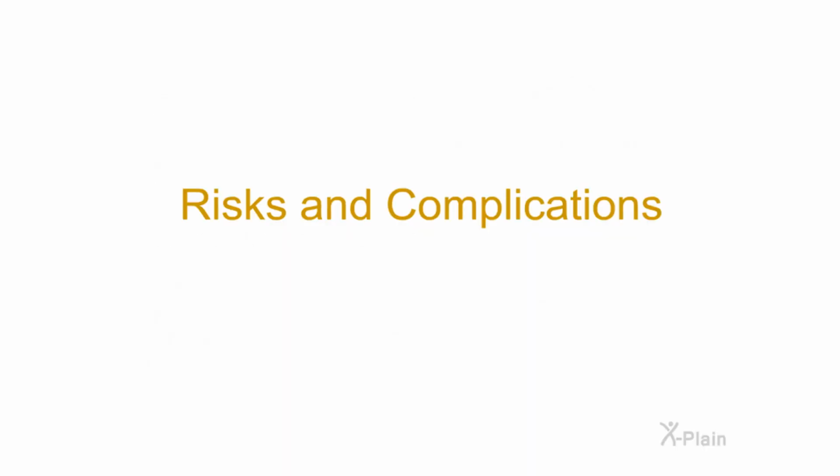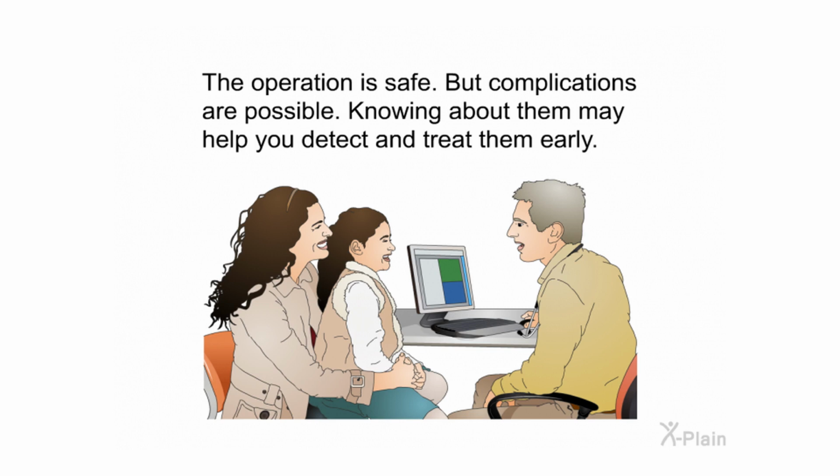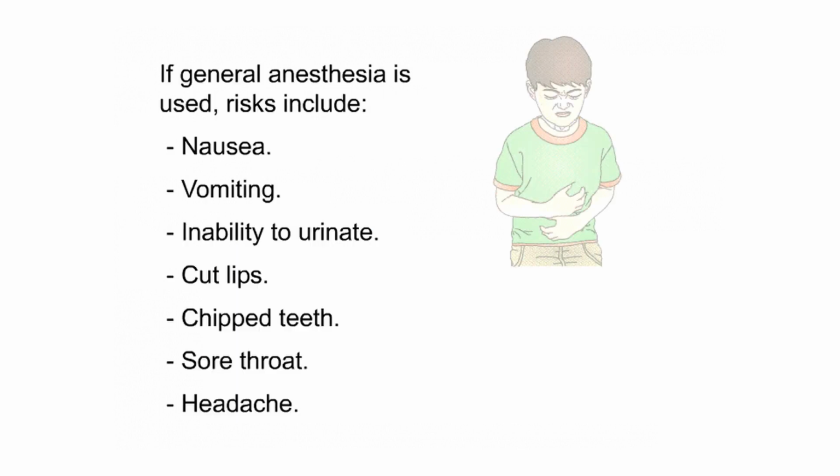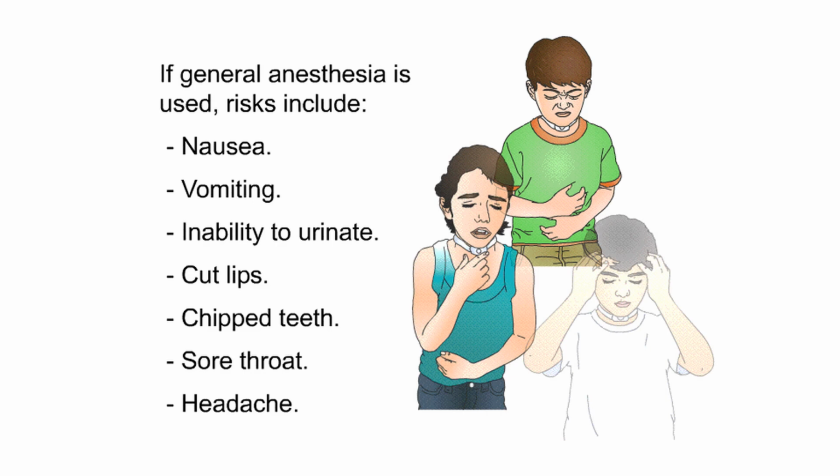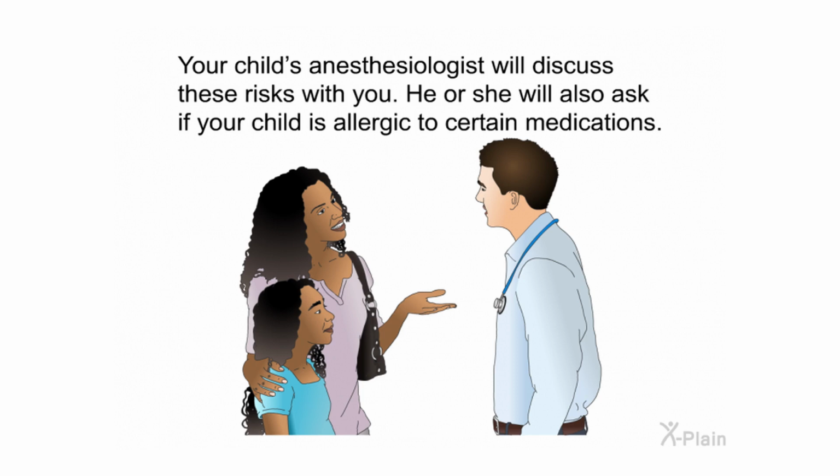Risks and complications. The operation is safe, but complications are possible. Knowing about them may help you detect and treat them early. If general anesthesia is used, risks include nausea, vomiting, inability to urinate, cut lips, chipped teeth, sore throat, headache. Your child's anesthesiologist will discuss these risks with you. He or she will also ask if your child is allergic to certain medications.